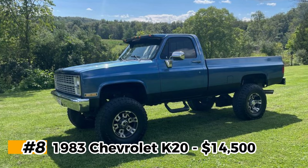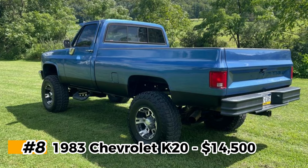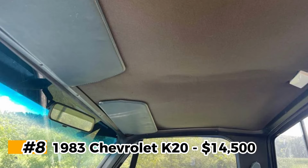8. 1983 Chevrolet K20, $14,500. The 1983 Chevrolet K20, listed for $14,500 in Beaver Springs, Pennsylvania, has 91,000 miles and only 7,700 miles since its rebuild. With a blue exterior and interior, it has minor paint cracks but remains a dependable truck with a clean title and no off-road history.